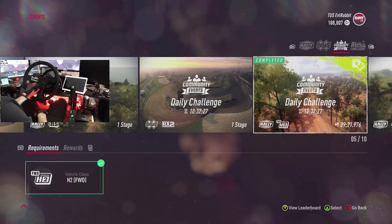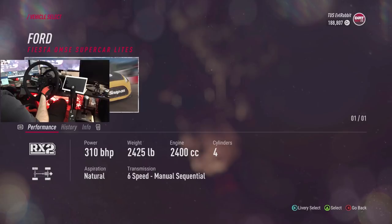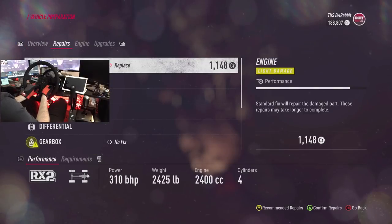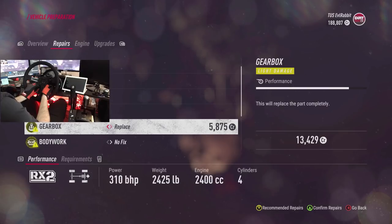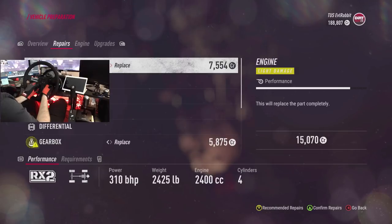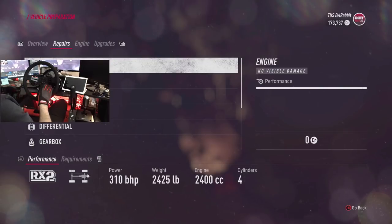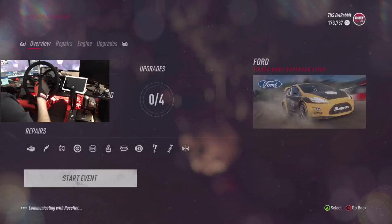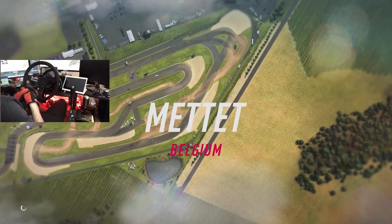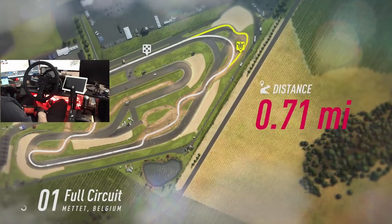I think it's going to be probably this rallycross because we have a car. Oh, it's beat. We have to repair this. Yes, repair it. I'm just going to replace everything. Bite the bullet. And apparently I must have done some damage to my engine. 15 grand to repair this car up to par. We'll see how. I've never done a rallycross daily event, so I'm not sure if it's just so many laps for the fastest time. Ooh, I don't think I've ever run this circuit before.